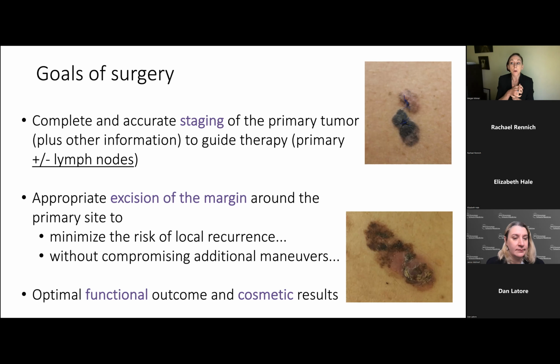I'm going to talk about plus or minus lymph nodes in a minute, but the other aspect that is emerging in my field is that genetic testing of the tumor that I remove can also be used to predict which therapies might be most effective for patients. So that first approach to that tumor is really important.